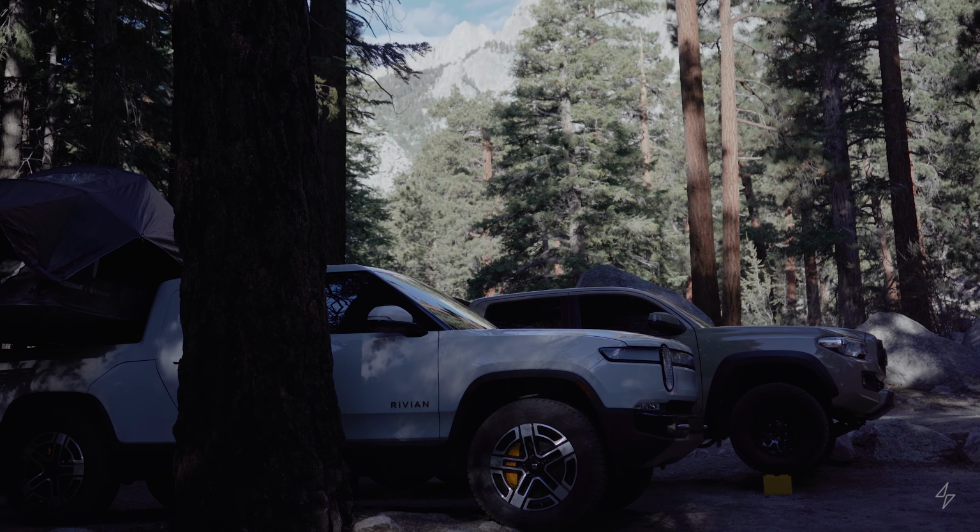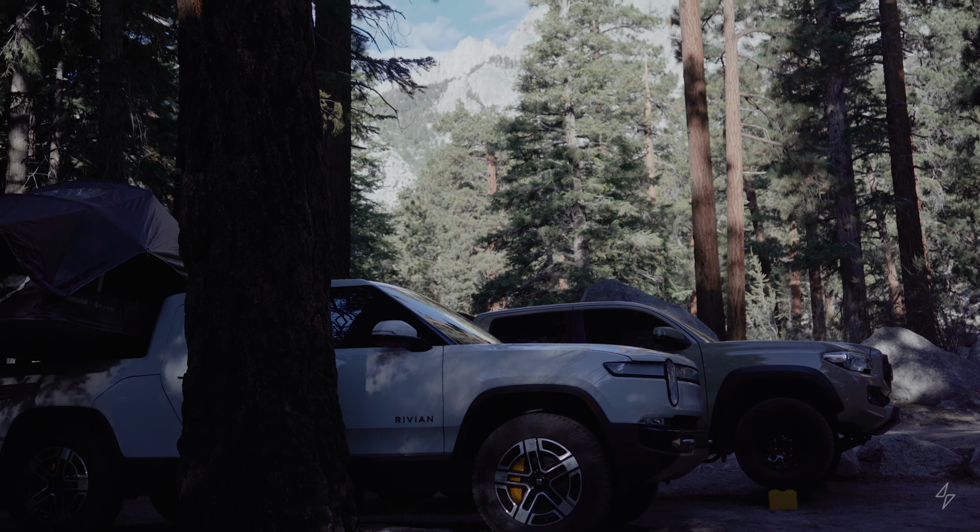So our campsite was actually big enough that my buddy Jason could park his truck right next to mine, and you can see the view from our campsite was really awesome. We spent a little time watching the clouds roll over the mountains behind us, and then it was time to get some breakfast.